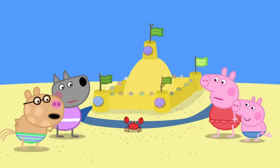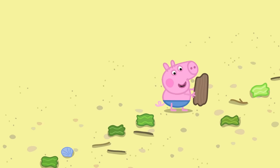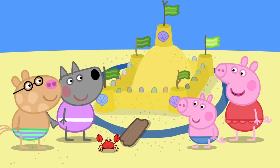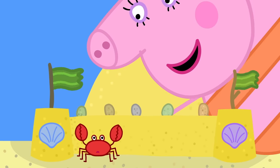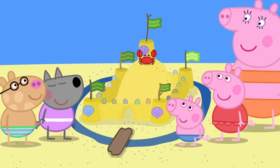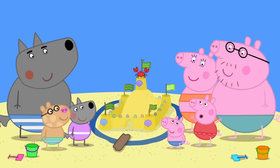Oh, but how does he get across the moat? He needs a bridge. George has found a piece of driftwood. George has made a bridge. Mr. Crab likes the bridge. But he can't get inside the castle. We just need to make a little door. Mr. Crab is the king of the castle. It's the best sandcastle in all the world ever!